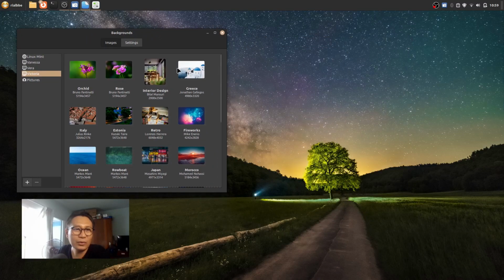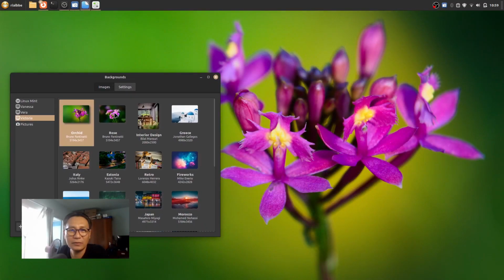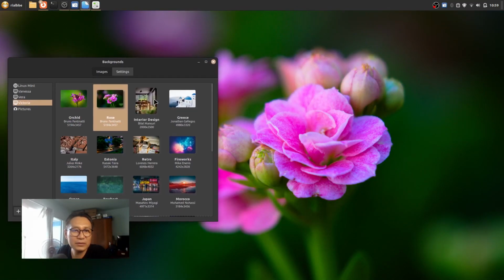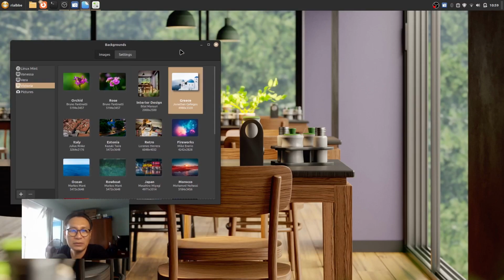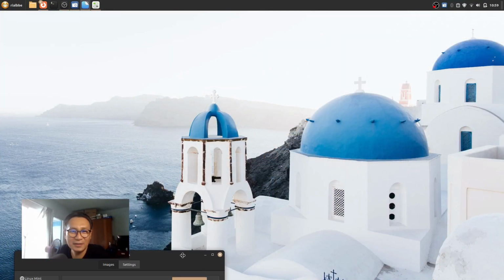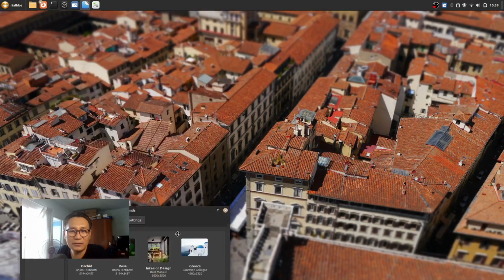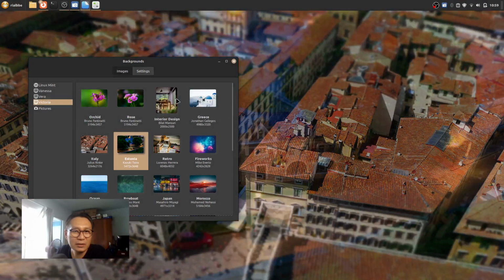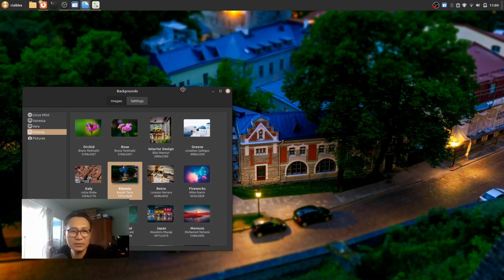So we have the orchid. Okay, it's kind of cool. We have the rose, the pink rose. We also have the interior design. Cool. Grease. Oh, too much white. My eyes. We have also the Italy. Ooh, I love this one. Estonia. Yeah, I love this one. It's a little bit like a miniature, but it's okay.